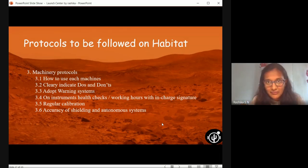Adopt a warning system with light indication or sound alarms, for example whenever a temperature limit like 100 degrees Celsius is crossed by 1 or 2 degrees Celsius. There should be a warning system so that the crew would be aware that a threshold has been crossed, and he has to quickly react to bring it back to optimal working conditions. Regular calibration of the instruments is necessary, whether quarterly or monthly. It depends on the requirements of the particular machines and the number of working hours in the center.